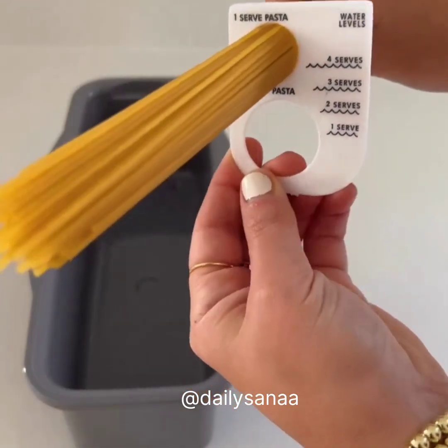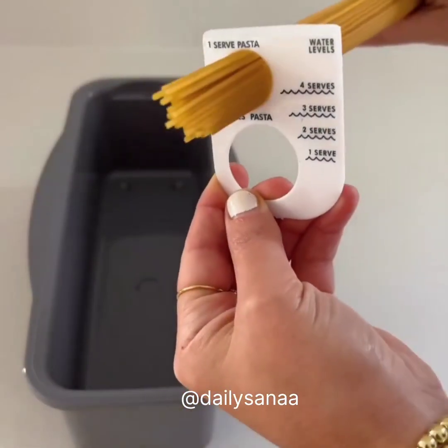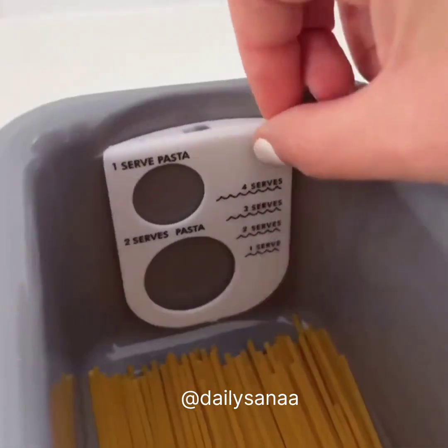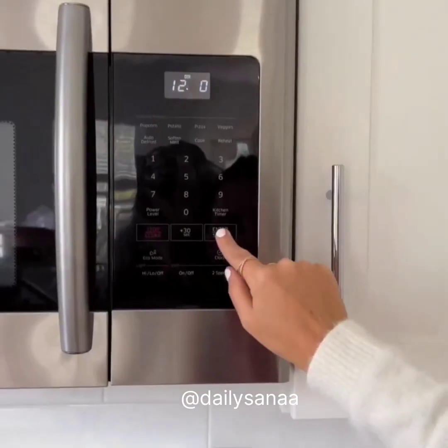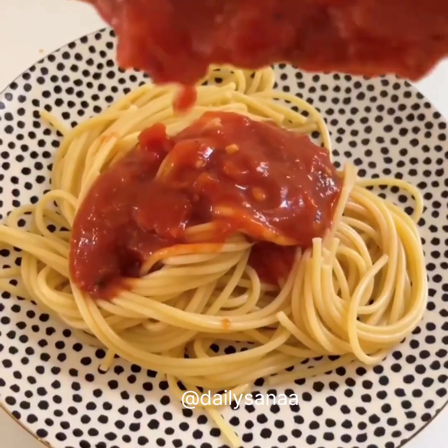Life hacks. Want quick pasta without the hassle of boiling a pot on the stove? This rapid pasta gadget has a portion tool to measure your servings. Just toss in your spaghetti, add water to the line, and throw it in the microwave. In a few minutes, you have homemade portioned spaghetti, great for work, home, campers, or travel.